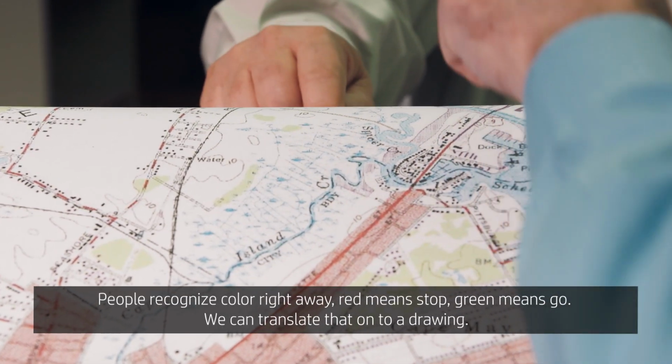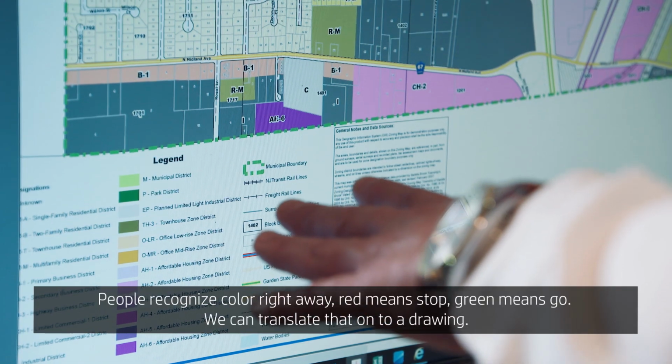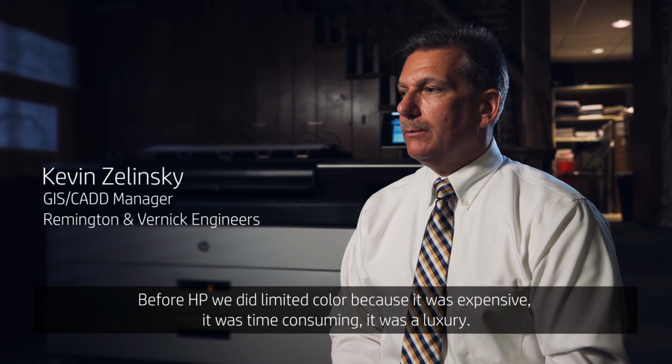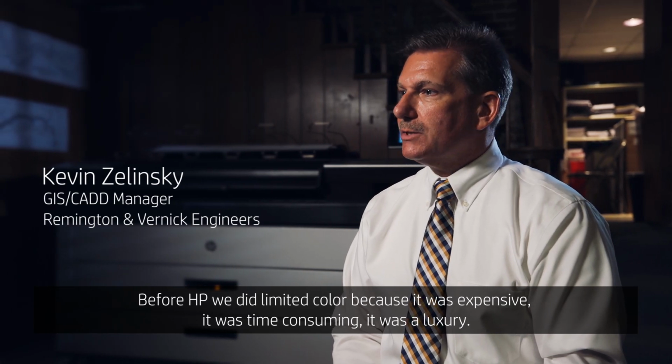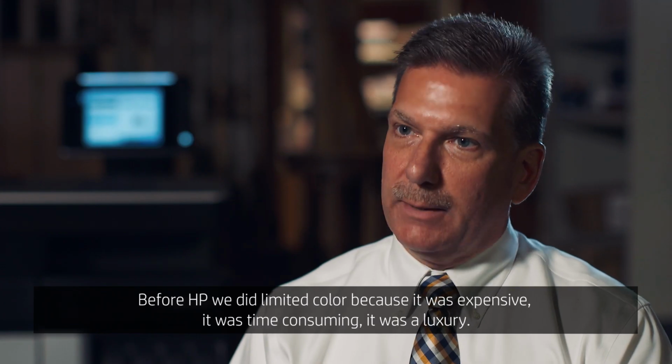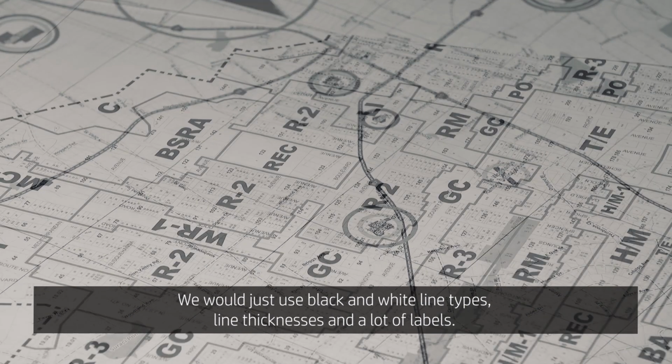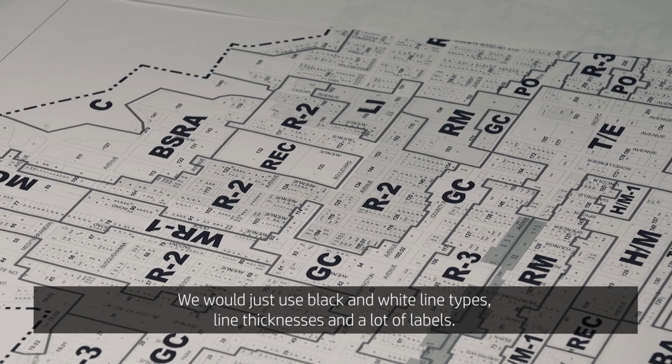People recognize color right away. Red means stop, green means go. Well, we can translate that onto a drawing. Before HP, we did limited color because it was expensive. It was time consuming. It was a luxury. We would be using just black and white, line types, line thicknesses, a lot of labels.